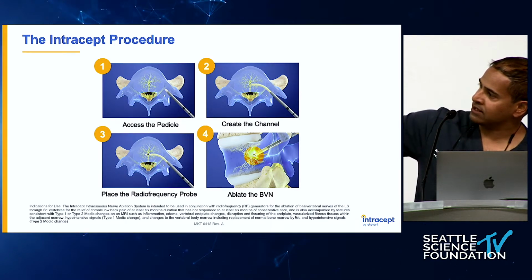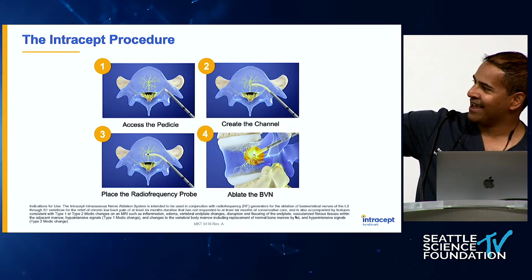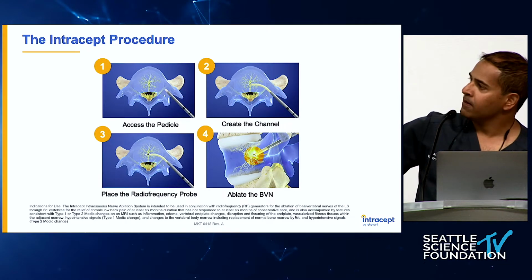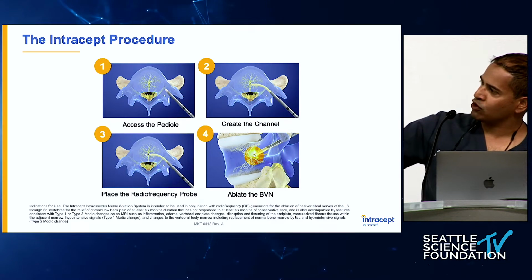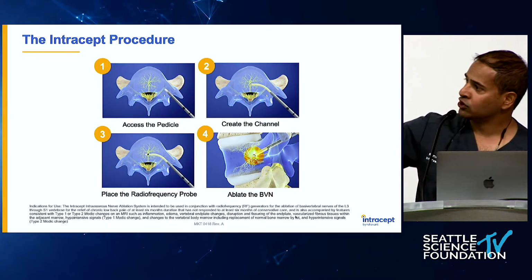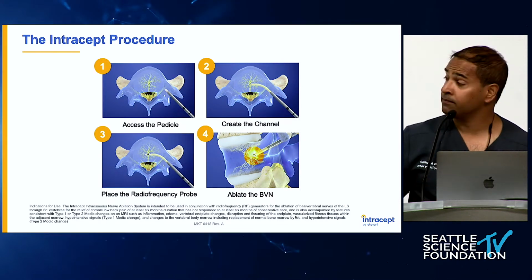And then we use this J-tip to come across and intercept the BVN posteriorly at the trunk of the tree. So look at that BVN in figure 3. See how it looks like a tree? We used to burn right in the middle of the tree, but now you're missing some of those posterior branches that are coming low. So now the way to think about that is let me burn the trunk of the tree, okay? So we're really aiming for 30% across. And then here in figure 4, you're seeing that's what it looks like with the lesion.